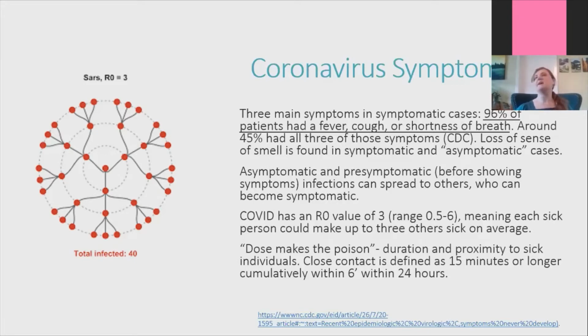One of the concepts we talk about in toxicology and in public health is this concept of the dose makes the poison. It refers to the fact that anything in a high enough dose can be bad for health, even water. So when we're talking about a virus, dose makes the poison in terms of how long you are in close contact with somebody and how close is that contact? So the duration and the proximity to a sick individual. And for public health purposes, close contact is defined as 15 minutes or longer cumulatively within 6 feet within 24 hours.